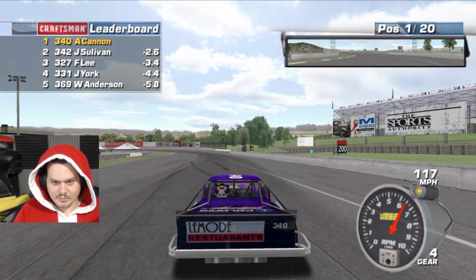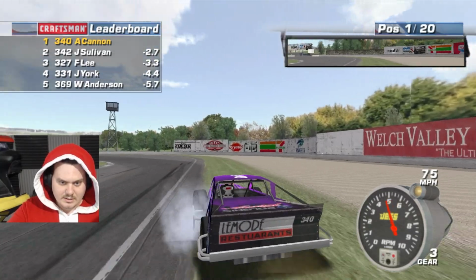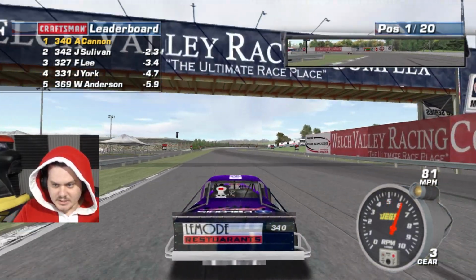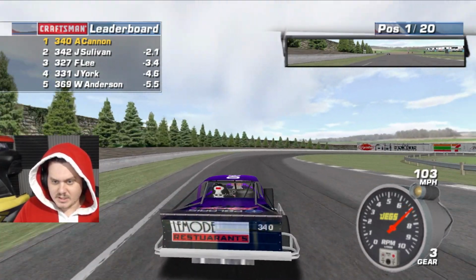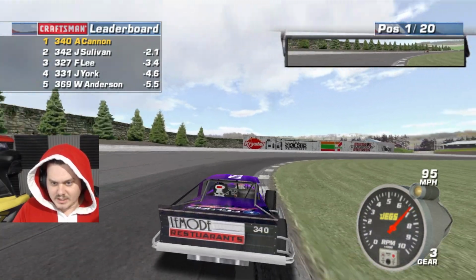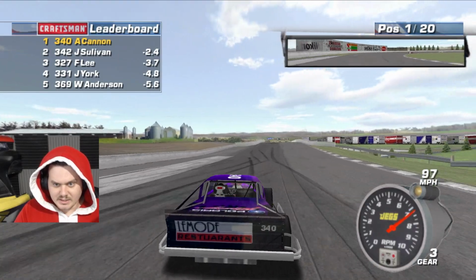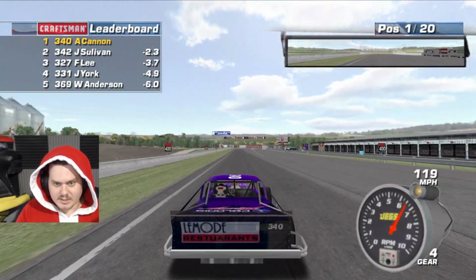Looks like the gaps stand pretty steady at like 2.5 seconds, so. Oh, messed that area up just a smidge. I think that's where we pulled a lot of time last lap, so we'll see. Yeah, he's chopped a couple tenths off the lead. Looks like everybody else is falling back pretty far, so.